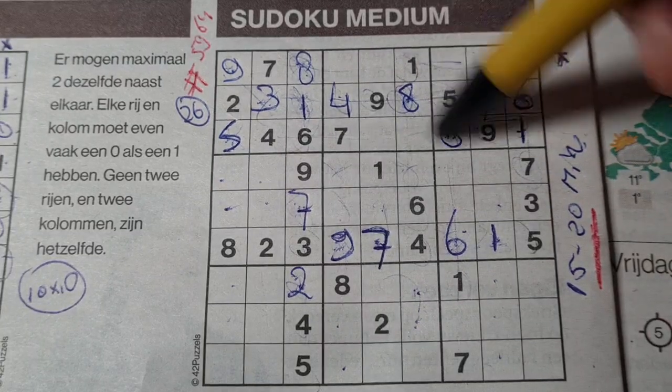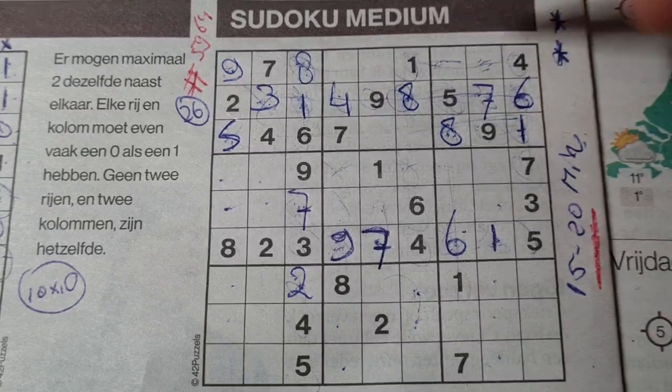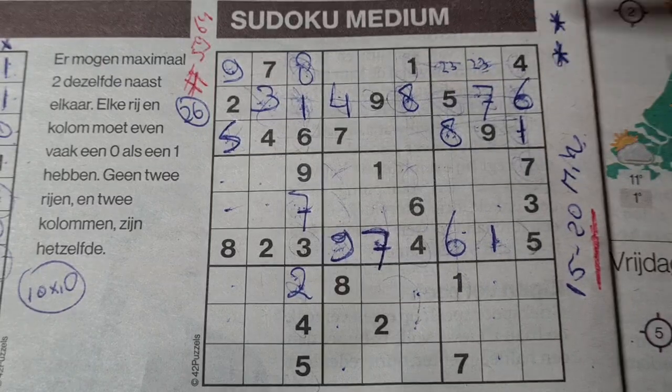2 missing numbers in this big square. The 1, the 2 is missing, and the 3 is missing. 2 and 3. Let me mark those 2 boxes. 2 and 3.